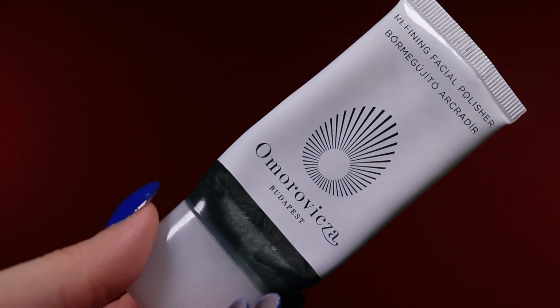Next, we are gonna move to some masks, and we are gonna start from a scrub. Actually, it's a refining facial polisher from Omorovicza. It costs a lot. Yes, it costs a lot. And if I'm not mistaken, I found it in an advent calendar. By the way, it's a thing related to zelens. I also found it, and if I'm not mistaken, it was an advent calendar from Cult Beauty. This one, I don't remember which advent calendar it was. It's a nice scrub, but it costs a lot.